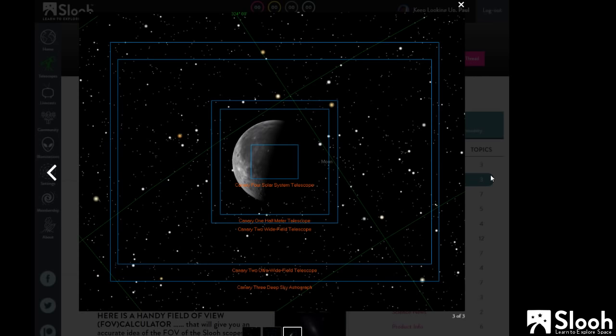And there's the same graphic showing the moon as your reference object, because everybody knows how big the moon looks in the sky. So this is just showing you what the moon would look like within the field of view of each of the Canary Islands telescopes. And there's exactly the same thing for the Chile telescope.